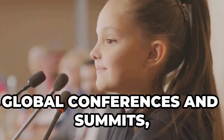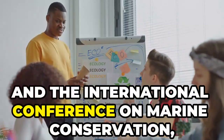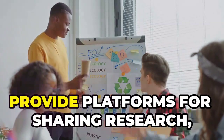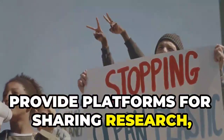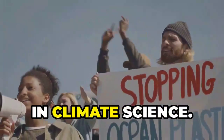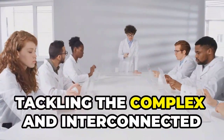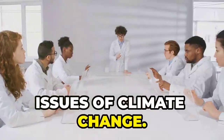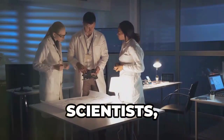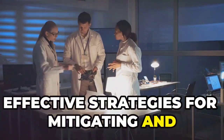Global conferences and summits such as the UN Climate Change Conferences and the International Conference on Marine Conservation provide platforms for sharing research, discussing policy, and promoting international cooperation in climate science. Collaborative efforts are essential for tackling the complex and interconnected issues of climate change. By working together, scientists, policymakers, and stakeholders can develop more effective strategies for mitigating and adapting to climate impacts.